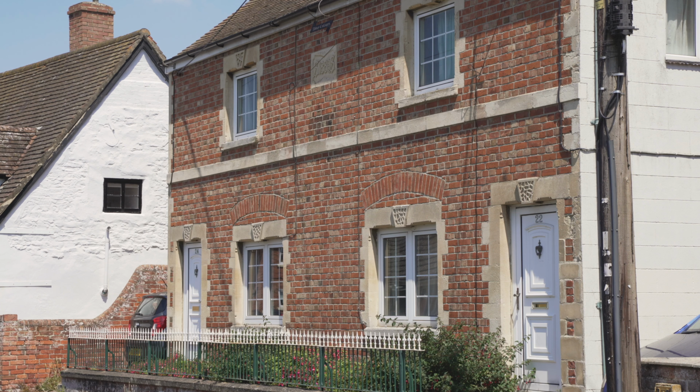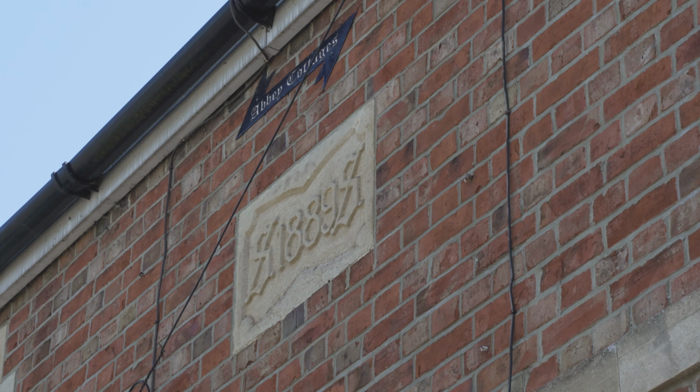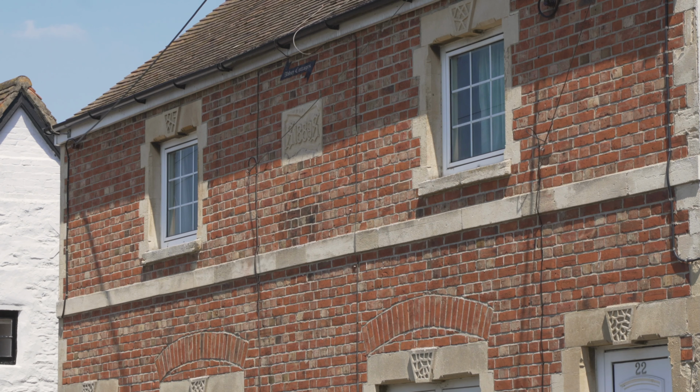Further down Queen Street, there's this modest pair of semi-detached cottages with quite the most elaborate date stone in the whole village. As late as 1889, this must have been a speculative development, and the developer is so pleased with his design that he even put fancy keystones over the windows and over the doors and gave them the name Abbey Cottages. They're quite a distance away from the Abbey, and they don't look out over the Abbey at all, but they are very handsome cottages all the same.